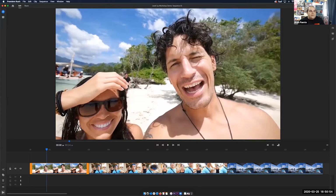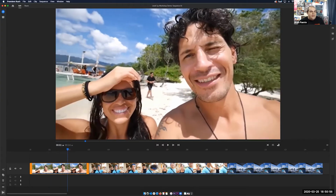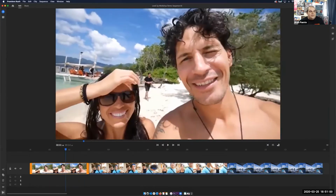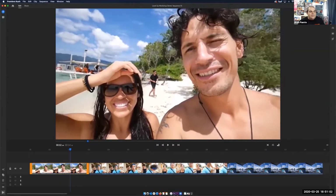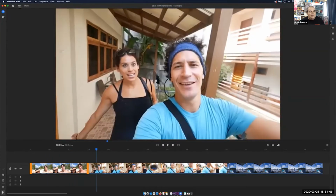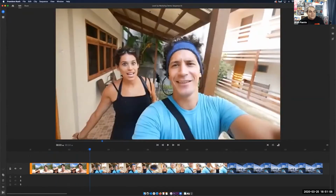Cool. You guys see this little blue line that I'm clicking and dragging on right here? That's called the playhead. That playhead shows you where you are in the footage, and as I scroll back and forth, you'll see it shift between 1 and 2, and that's how many seconds you are in the clip.